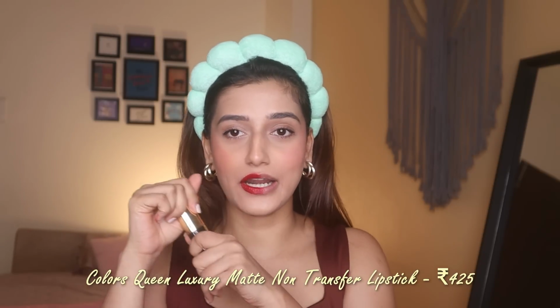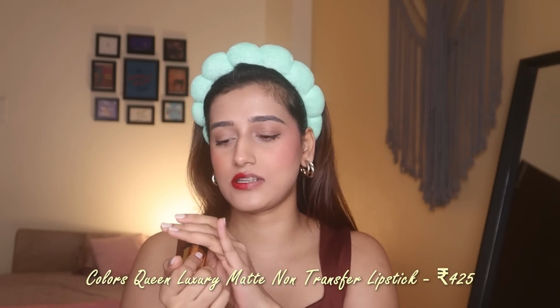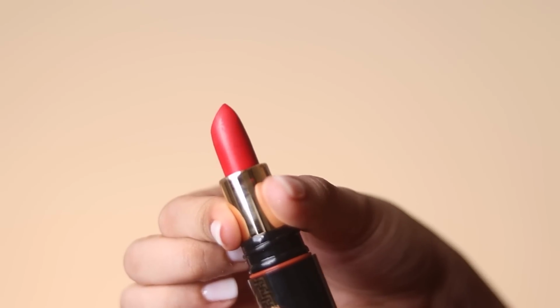The least rated one is from this brand called Colors Queen. I've never heard of this brand before. I've gone for a red shade from this as well. It's called Hot Red. It's a liquid lipstick. It's got a nice twist up opening, so the lipstick doesn't open in your bag and stuff, which is really thoughtful. It also looks very fancy. It's dry compared to the Maybelline one, but it still works very well. It's got a nice matte finish, feels very comfortable and lightweight on the lips.